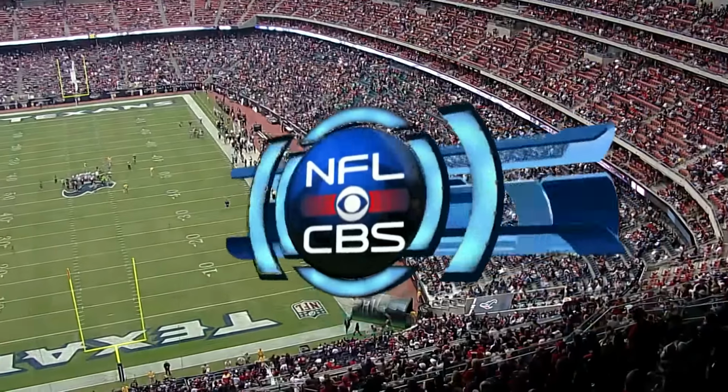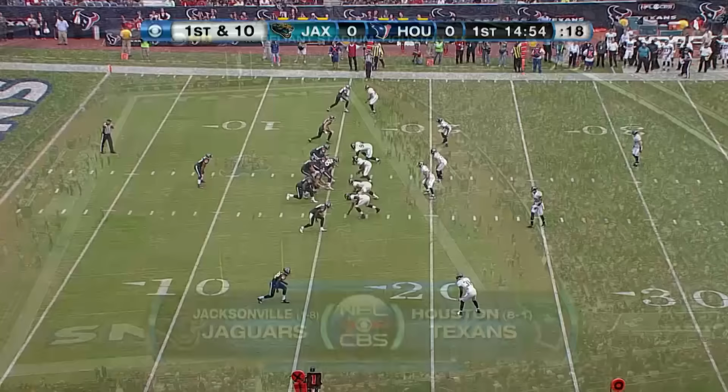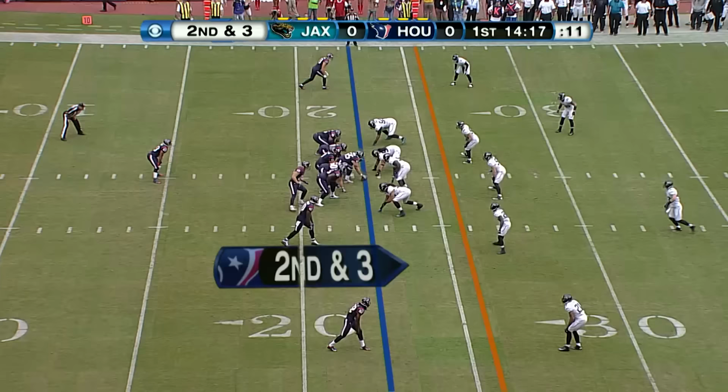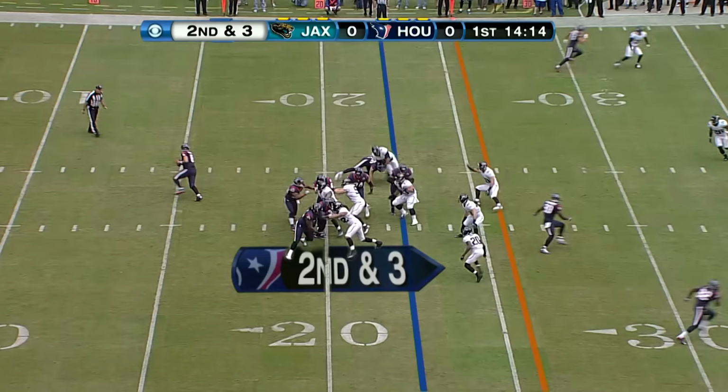Week 11 in the National Football League. We're back in Houston for the Texans and the Jaguars. Today's game. Schaub will throw on first down to the sideline. That's caught by Andre Johnson. Play action. Schaub with plenty of time. Underneath, that's caught by Andre Johnson.